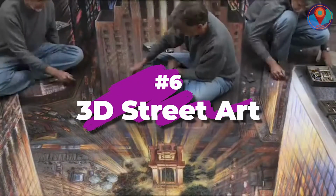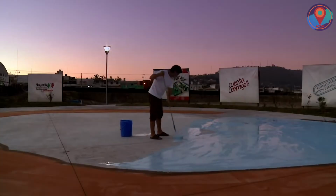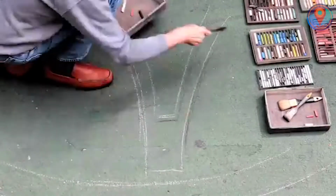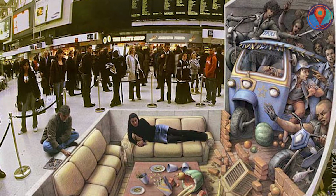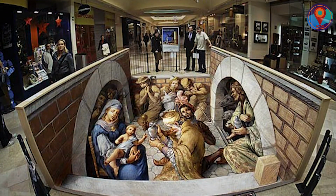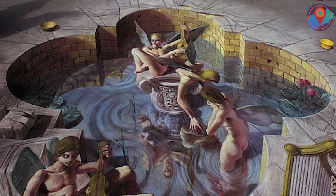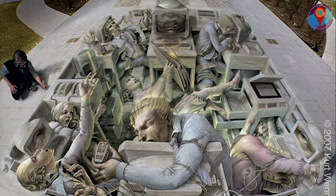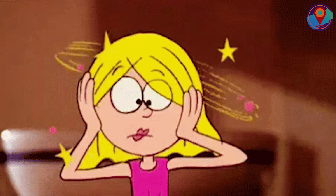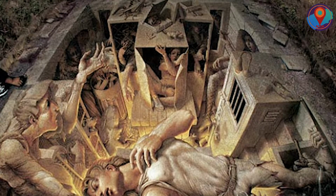Number 6. 3D street art. When it comes to hyper-realistic 3D street art, two artists have taken the world by storm. One of them is Kurt Wenner, who's basically the father of 3D pavement art. His style is a combination of contemporary art, traditional street painting techniques, and innovative geometry that all together invoke a sense of whimsical realism. Good luck not getting lightheaded when you view some of his artwork from a specific perspective.